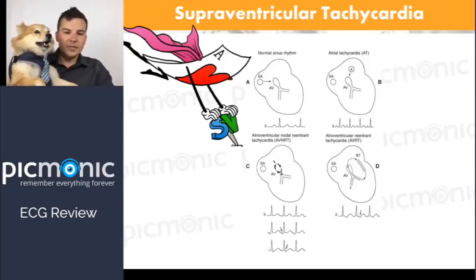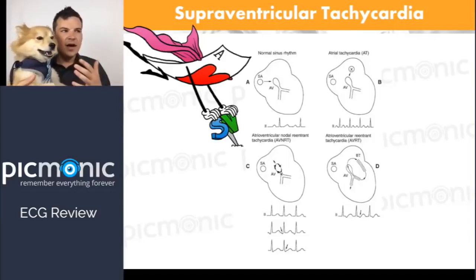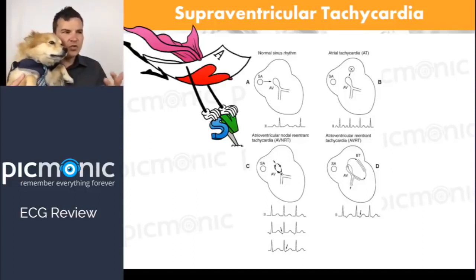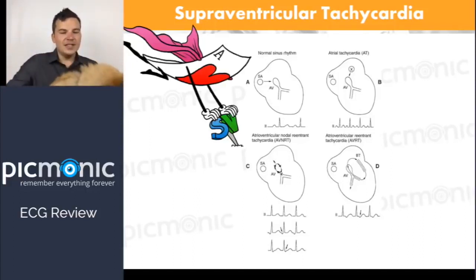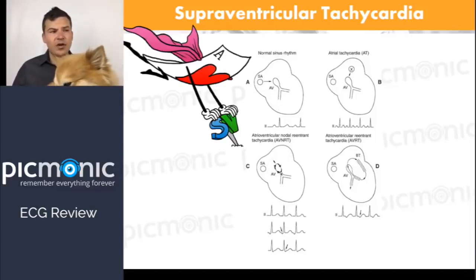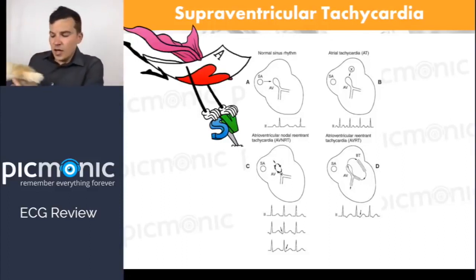Whenever we look at treating any type of rhythm, what we need to know is, is the patient symptomatic? Anytime we have an ECG abnormality, so even sinus bradycardia, we don't have to treat sinus bradycardia unless it's symptomatic, because we know athletes, which I'm not in the athlete category, have big, strong hearts, so their hearts beat slower. They're normally bradycardic.